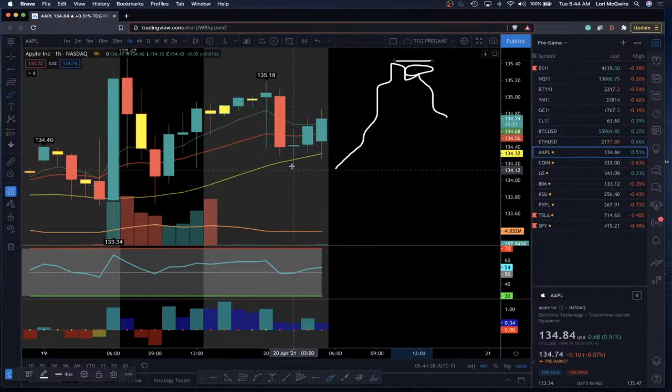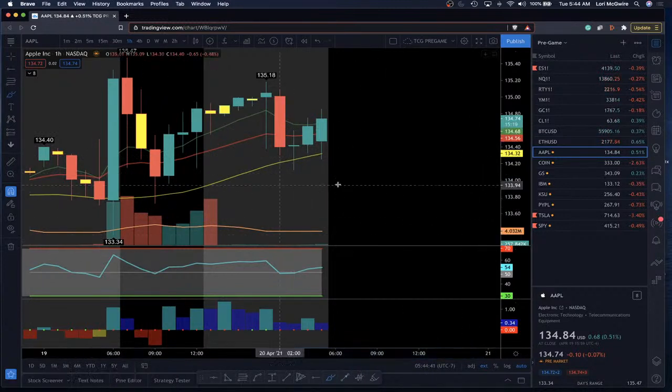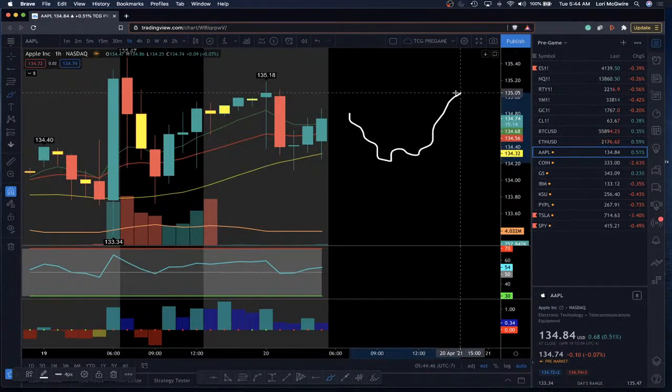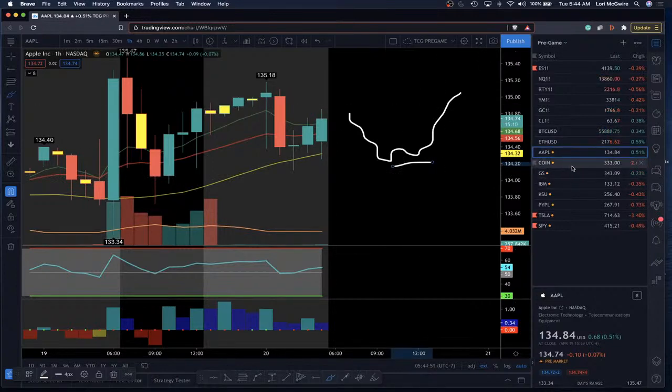So on Apple, support 134.12, let's delete this. If we're coming into 134.12 and we get a 2-minute trend change back to the upside, you go long and you use something like 134.10 as your support level.